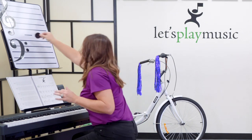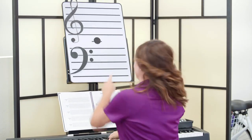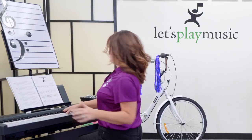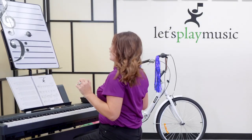What about this one? We know this one. Middle C, middle C, middle C, whoop! Do you feel like you know those?